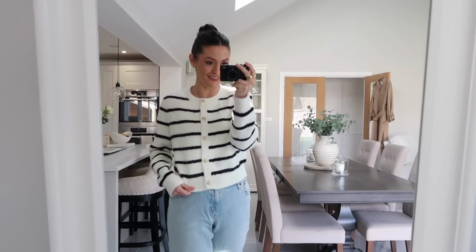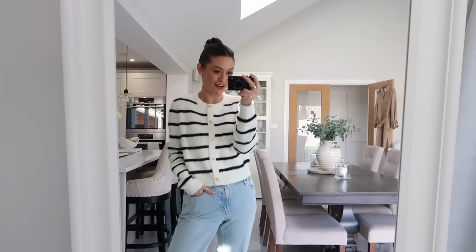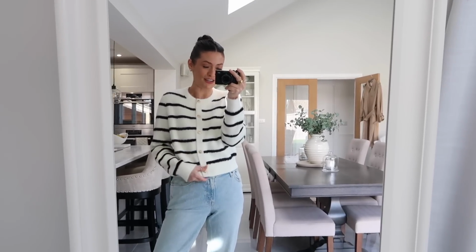How gorgeous is this cardigan? I feel like this is the perfect cardigan for coming into spring, and it's so soft as well. It's a really lovely, soft, slightly fluffy material.